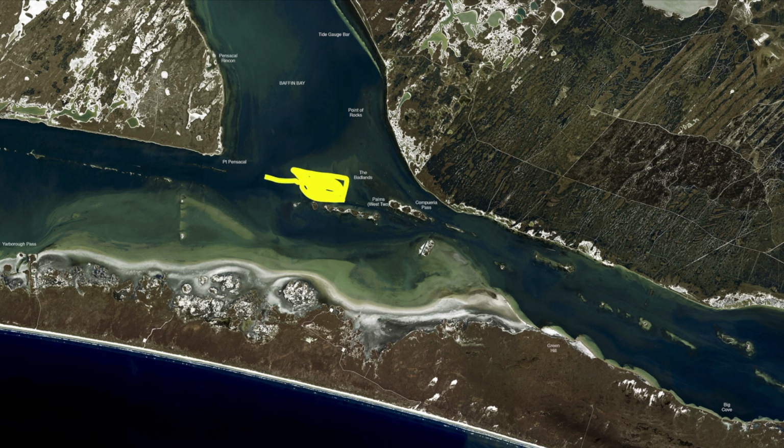Moving across to Pinnacow Point, this little pocket here between the other side of the wall of rocks and this little sandbar that runs right here, this area right in here should be holding some very nice redfish and very nice trout. I would use the same methods. The closer you are to the rocks, you're going to be using a popping cork, and further out in the middle, you're going to be using croakers.